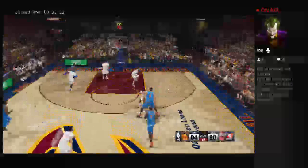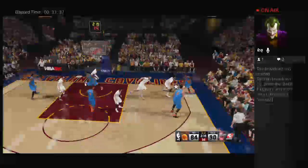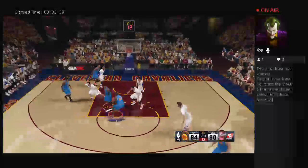Rebound by Aldridge. Aldridge has got 4 rebounds now tonight. Here's Anthony. Some solid defense there from Irving. The Cavaliers leading by 6. Love right side. Puts it up from 12. LeBron, good. James has got 18 points now here in the second half.